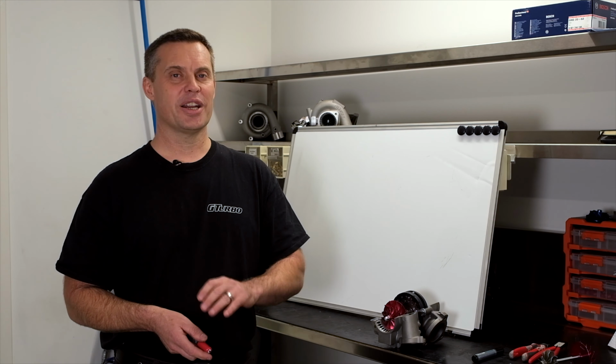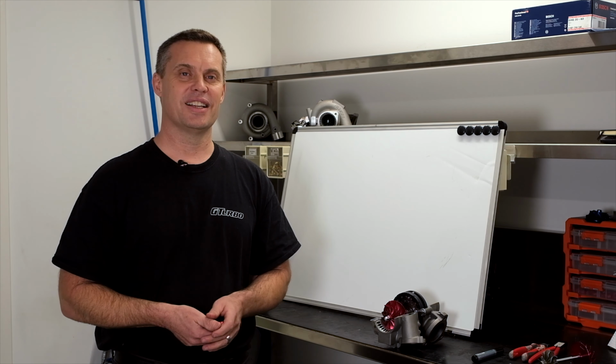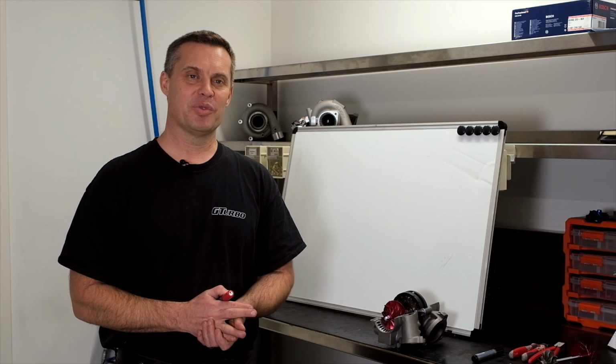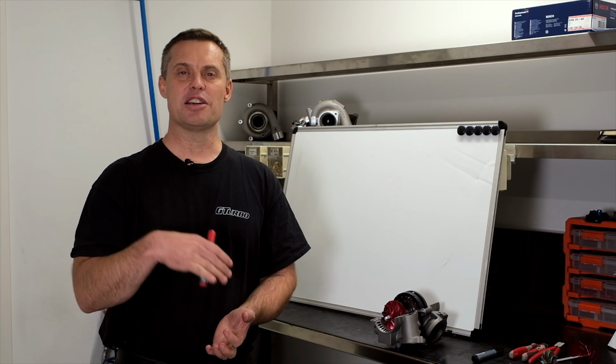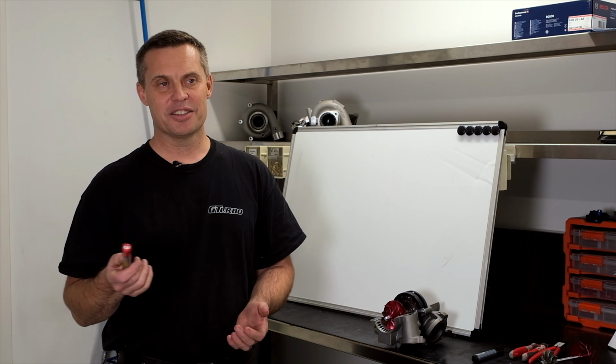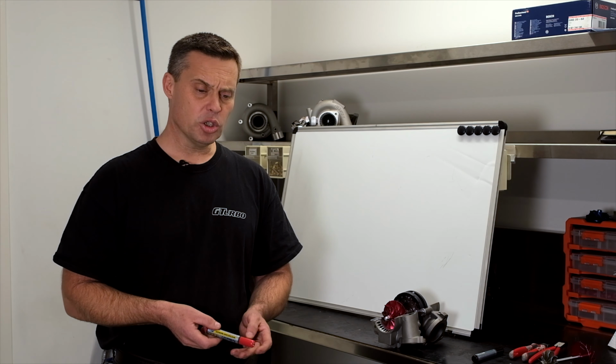And we towed our caravan up to Thredbo. That's way back then. We did a valve body upgrade where we could lock up in second and third as well, and we could go up any grade without worrying about overheating the trans and all that sort of stuff. But look, after that.